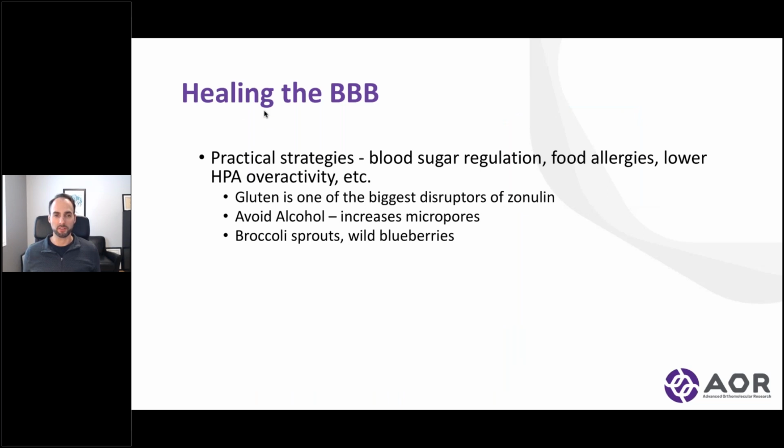So what do we do about this? How do we heal the blood-brain barrier? Well, very practically, we have to first take away things that are going to be irritating it. And so a lot of the things that irritate the blood-brain barrier also will irritate the gut lining. So that's probably the first place to look. So first of all, blood sugar regulation, food sensitivities and allergies, and excess stress all play a key role in regulating both the gut lining and the brain lining. Gluten is one of the biggest disruptors of zonulin.